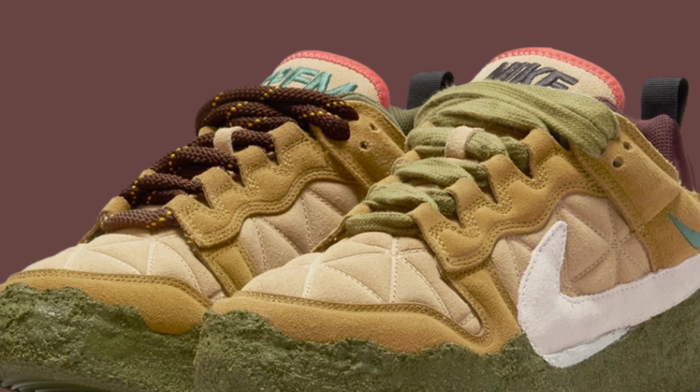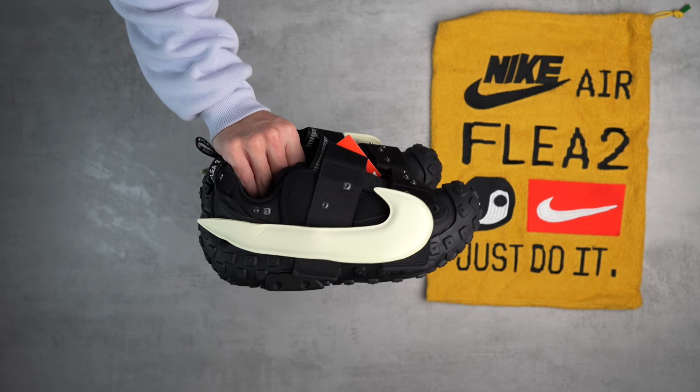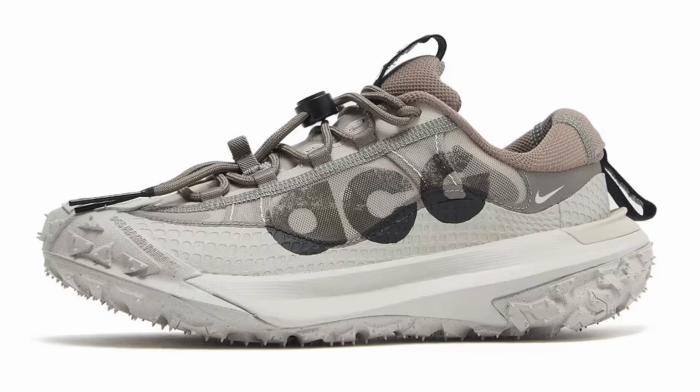So usually collaborations are just kind of a remix of an existing Nike silhouette. But these things seem completely unique. The Flea 1 was a remix on a pair of Dunks, even though that one looked super unique and completely different from a pair of actual Dunks. The only pair that this slightly resembles is the ACG Nike Mountain Fly 2. That's a relatively recent sneaker, has a similar kind of wrapping around midsole to it where it kind of peels up onto the toe box. So that very well could be what the base of this sneaker is in terms of the idea of the design.